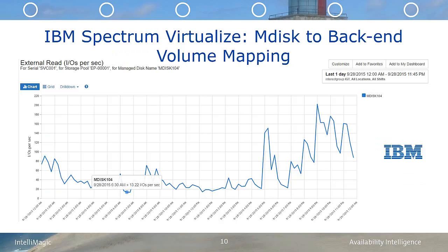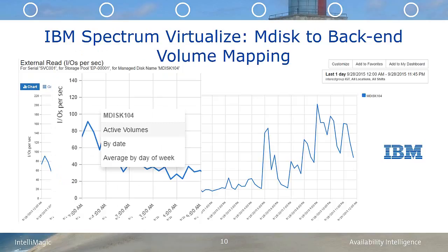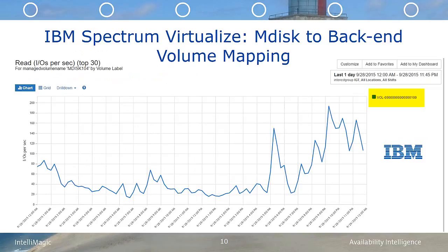In this view, we will drill down from the IBM SVC storage pool to its external Mdisk and to the associated backend volumes. In doing this, we're switching from the SVC perspective to the front end of the backend storage system seamlessly. In this first view, we see the external read IOs per second to the Mdisk 104. In the second drill down, we see the volume associated with the Mdisk, the volume ending in 109. And as you can see, the read IOs match between the external reads on the Mdisk and the front end reads on the backend storage controller. This type of visibility allows you to understand if there are any issues on the underlying backend volumes and provides complete end-to-end visibility in the IBM Spectrum Virtualize stack.